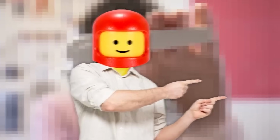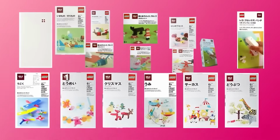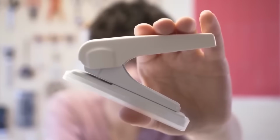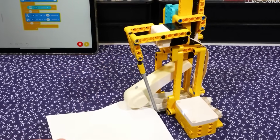Up next is a collab with a company you've probably never even heard of. This is a company called Muji, a Japan-based company that specializes in everything related to home goods. Back in 2009, LEGO and Muji released a total of 16 different sets over a 2-year time period, and they were actually really unique. What made them so unique is that they came with this Muji brand hole puncher and some paper. The hole puncher was the same size as Lego studs, allowing people to punch as many holes into this paper as they want and add a new creative dimension to their builds. LEGO never gave any reason as to why they stopped making these sets, so unfortunately we'll never have an answer.